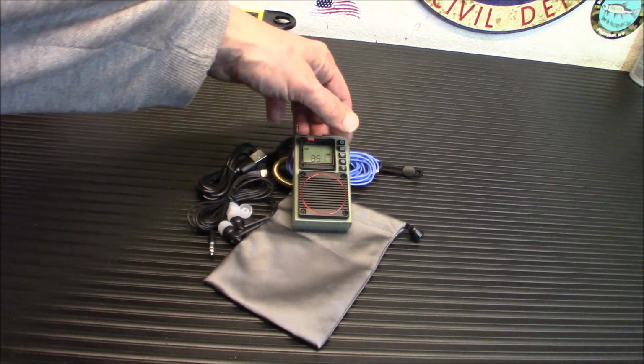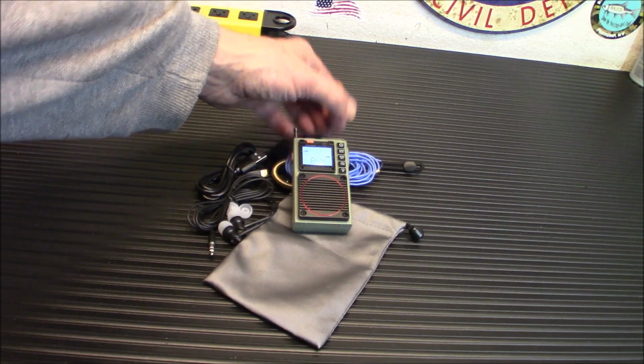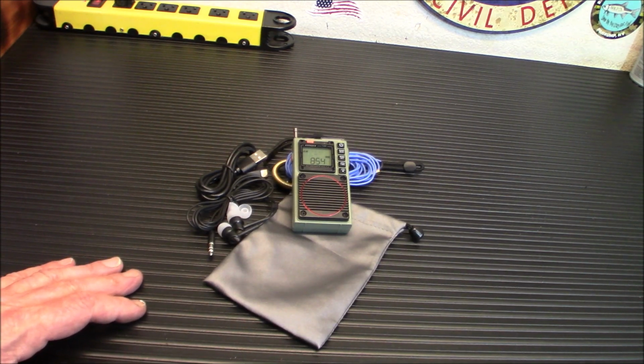And I love the fact that when I turn it off, it actually turns off. I don't have to worry about it being on all day. That timer will eventually shut itself off, and it won't kill the battery. So definitely an impressive little radio.